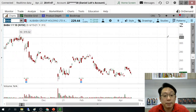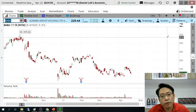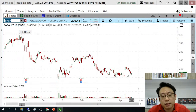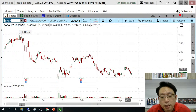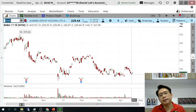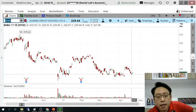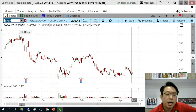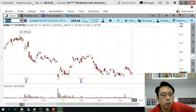Alibaba recently got a fine, as some of you know, an all-time record fine in China of roughly $2 billion. That's the reason it bounced from $220 to as high as $240, but it's back down again, somewhere around $230. But going forward in the next few months, if this stock does drop further, I would say it will be pretty resilient. The general support is somewhere around $220 to $230.